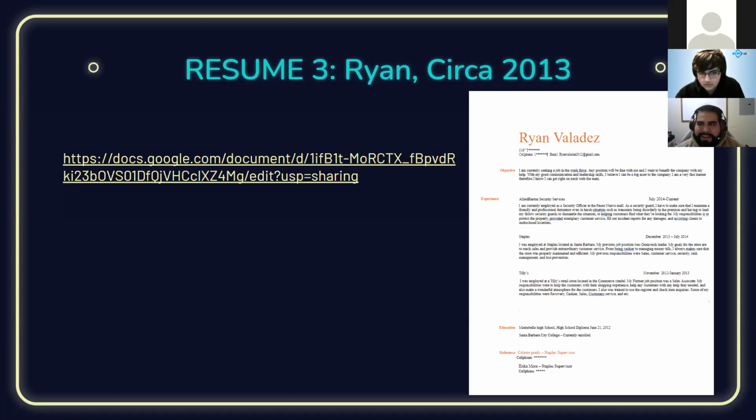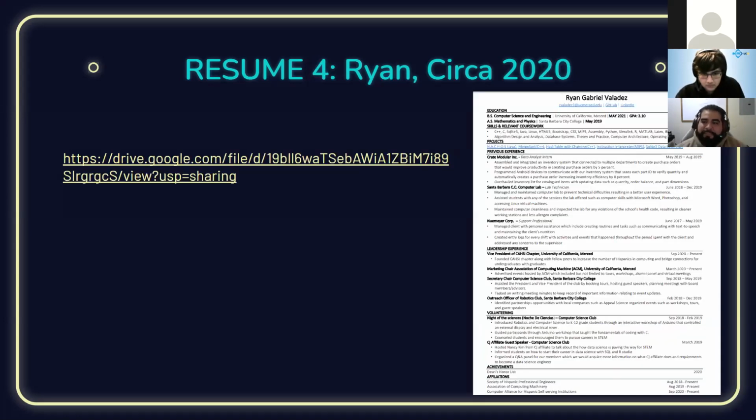So, I don't have that. It took me over like 7 years to get to where I'm at now to have my better resume. And as you can see, it's well more fleshed in. There's a lot of bold letters. It also has a lot more organization when it comes to the resume itself. It's condensed. There's actual skills and coursework.